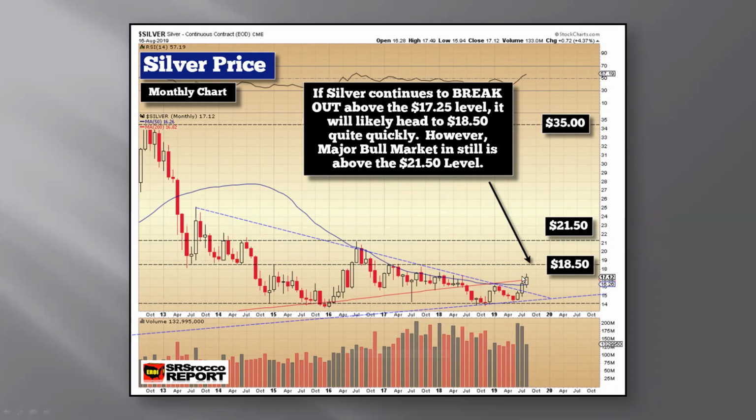Again, silver broke above the 50-month moving average, which is right here. Just like the SLV, it's been 6 long years. It broke above it, and now it's trying to break above the 200-month moving average. Next, if silver does break above that ascending triangle, which I showed you in the prior chart, it could go up to 1850 rather quickly, which is the next level we see here. This is the next resistance level.